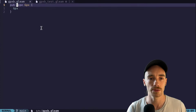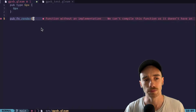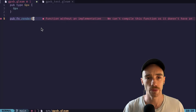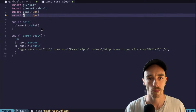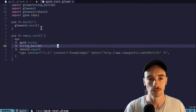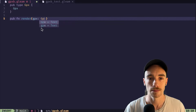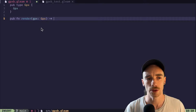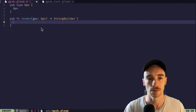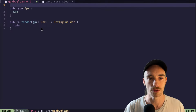And then I need a render function. It does feel kind of silly that I'm using a string builder for this, to be honest. And what is it returning? It returns a string build. Why is it not autocomplete anything? So maybe we don't have auto-completions for that.